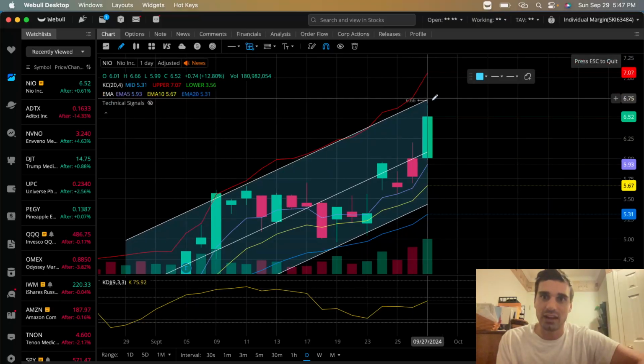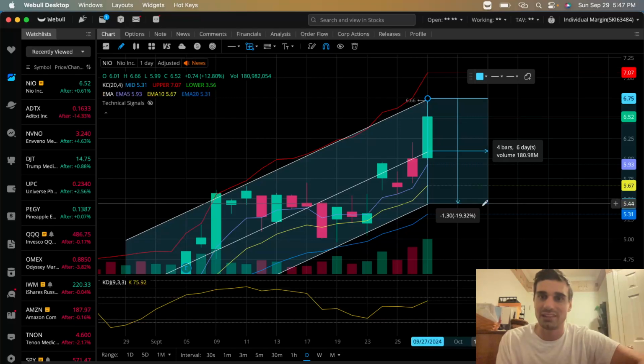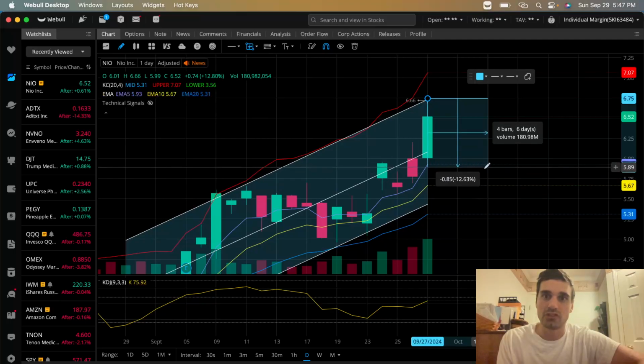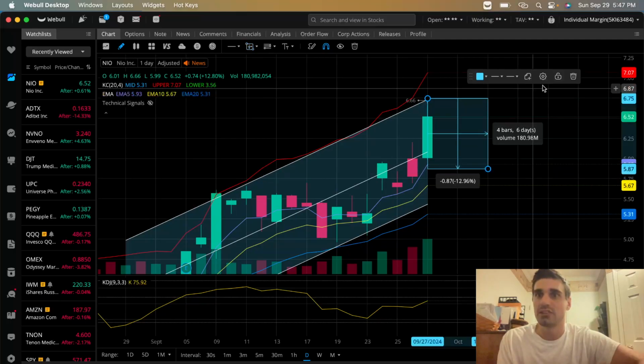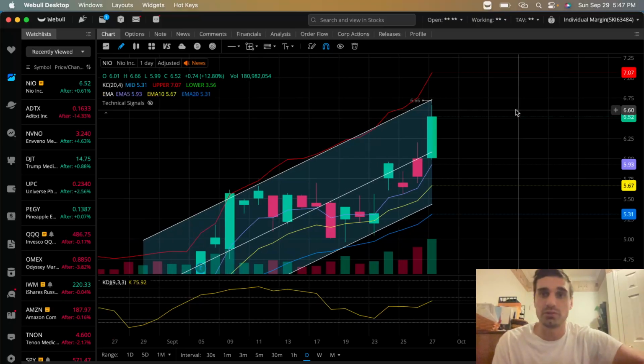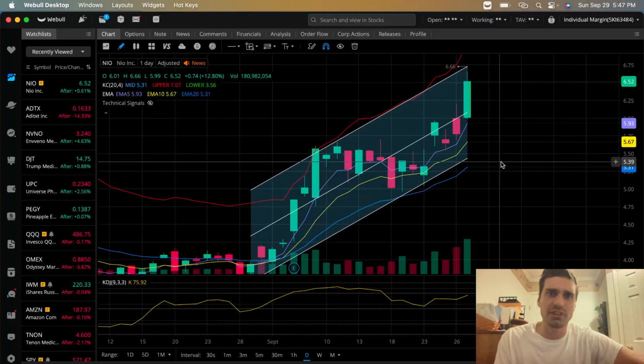Whereas to the downside, you can see we can go all the way back to this lower trend channel, making a 19% move down, or if we hit the EMA 20, 21%. Just the 5 is a 12%. So there's a nice, decent move down, and if you do options, that's a pretty nice move to make. So yeah, I'm definitely watching this.